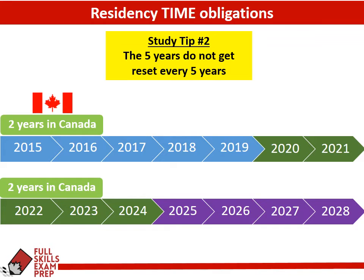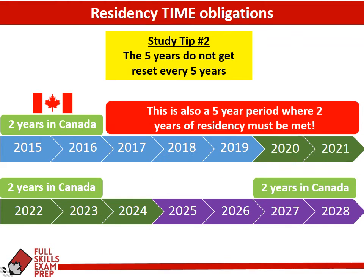Now let's say the person wants to come back to Canada in 2022 all the way to the end of 2023. And then he wants to come back in 2027 all the way to the end of 2028. Well, he would be missing a gap of residency. Okay, so this person would not meet his or her residency requirements from 2017 all the way to 2021 because the person, if the person is planning to do this, he or she would not be in Canada for those 5 years. Okay, so this is an interesting little trick that you can use because it'll help you to understand time as it relates to immigration obligations.